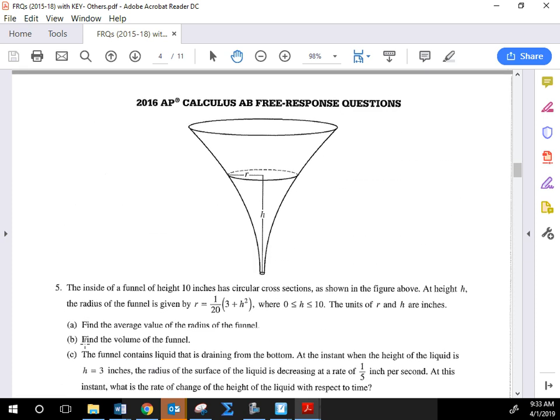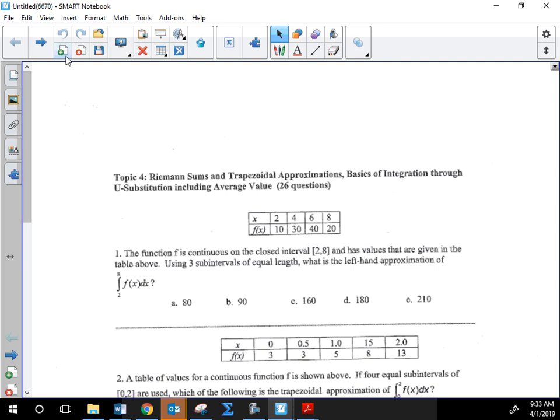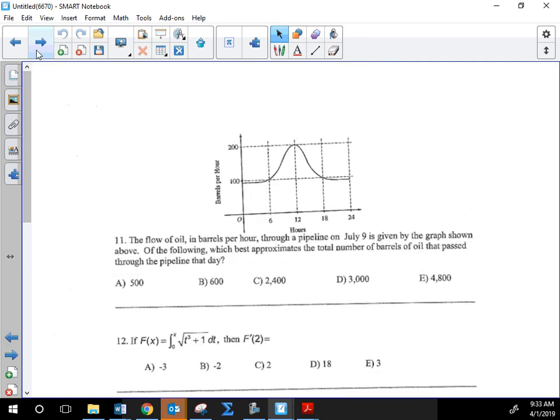Okay, I know we have just a couple minutes left, so I want to take a look at some of our multiple choice for topic 4 here. Let's take a look at 21 first. Homework tonight is topic 5 of the multiple choice. We'll go over that next time, and our last free response topic. 21.